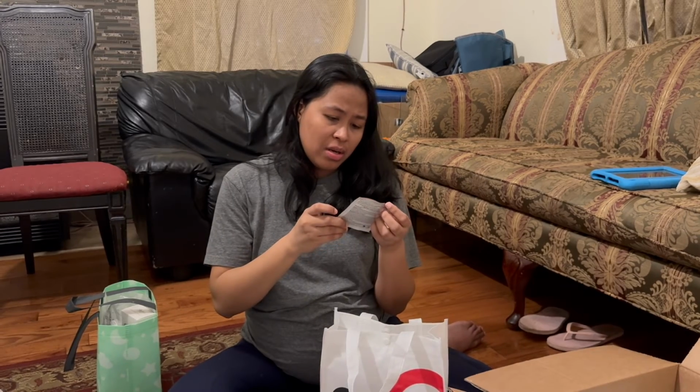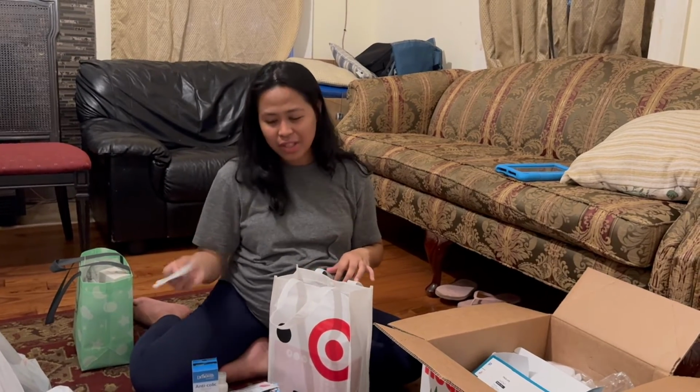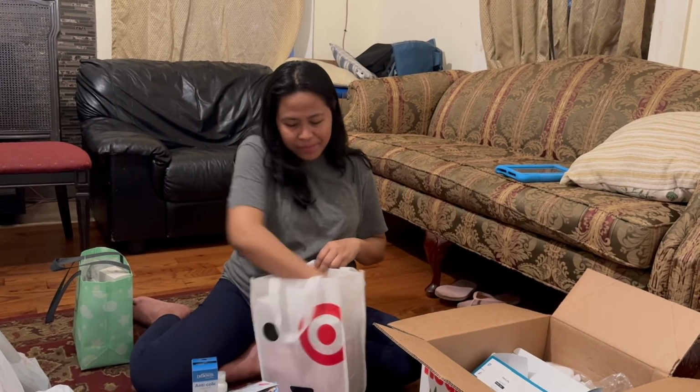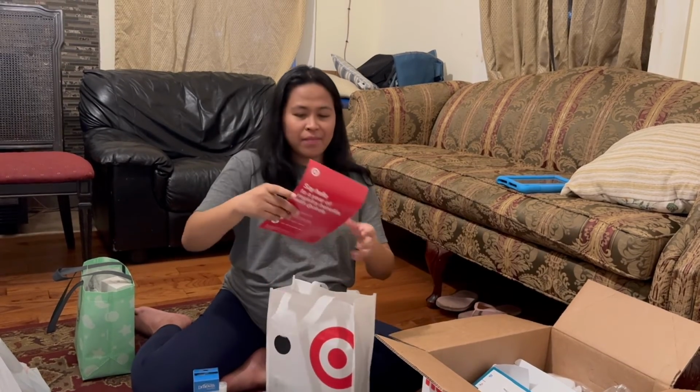This one is stretch mark solution. I don't know yung effect pa ba ito. May stretch mark na ako ever since I got Jude. So, yeah, I mean, let's just try this anyway. I should be ashamed of. It's a badge. And then, many flyers.